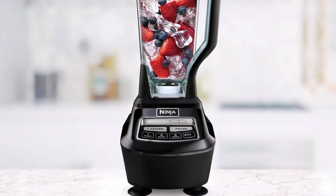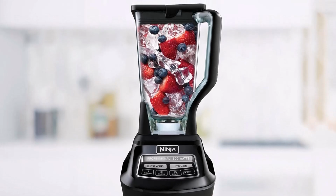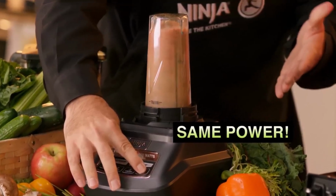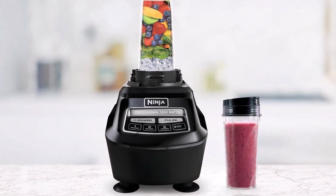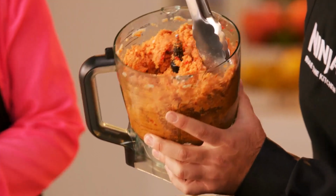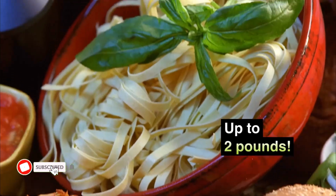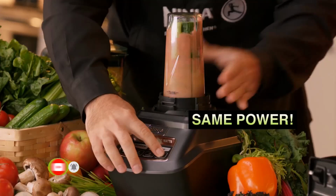in just 30 seconds. This system includes 4 functions: blend, mix, crush, and single serve, providing a truly customizable drink-making experience. The two 16-ounce Nutri Ninja cups with to-go lids are perfect for creating personalized, nutrient-rich drinks on the go. The stacked blade assembly, dough blade, and chopping blade cater to various recipes, making meal prep a breeze. Cleaning is easy with dishwasher-safe, BPA-free parts, and the 31 recipe inspiration guide helps you explore new creations.